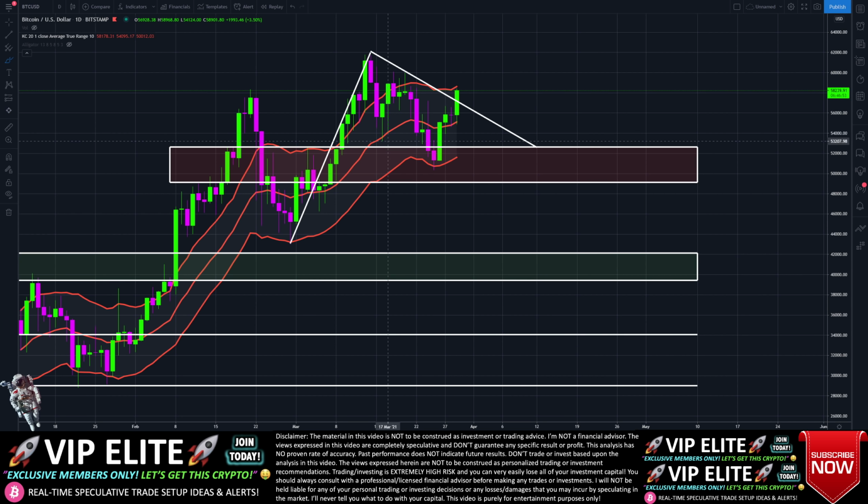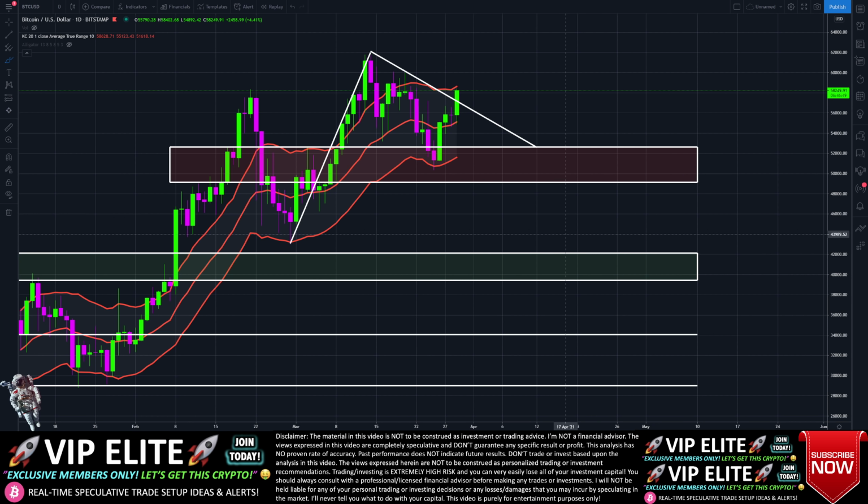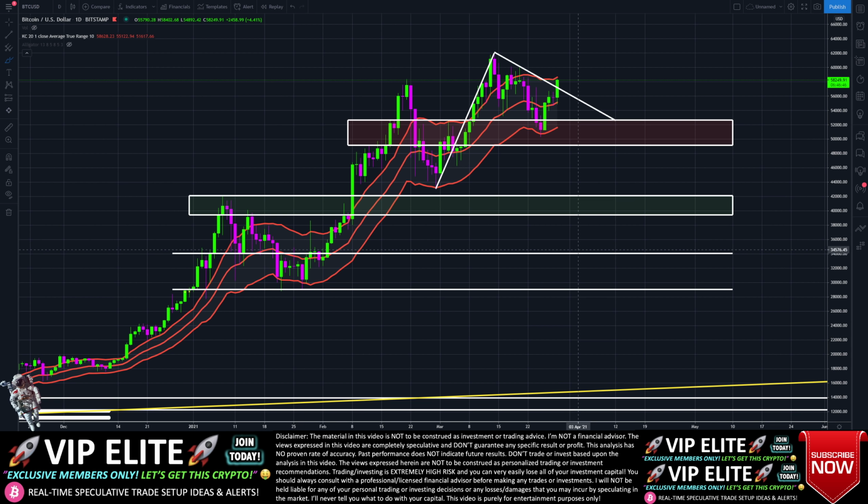So right now, what we have to do here is observe the larger overall picture. I am seeing two potential bull flags here with targets that you're not going to want to miss. So let's get right down to it.